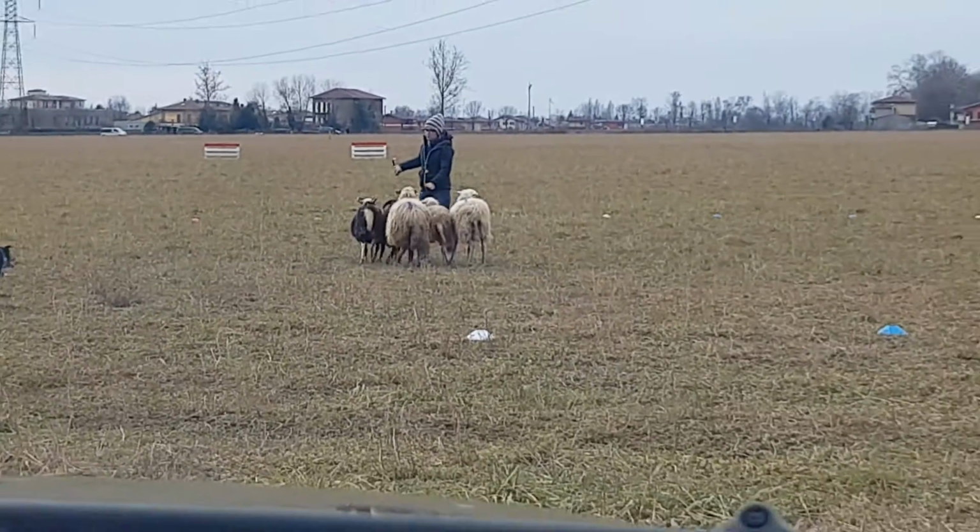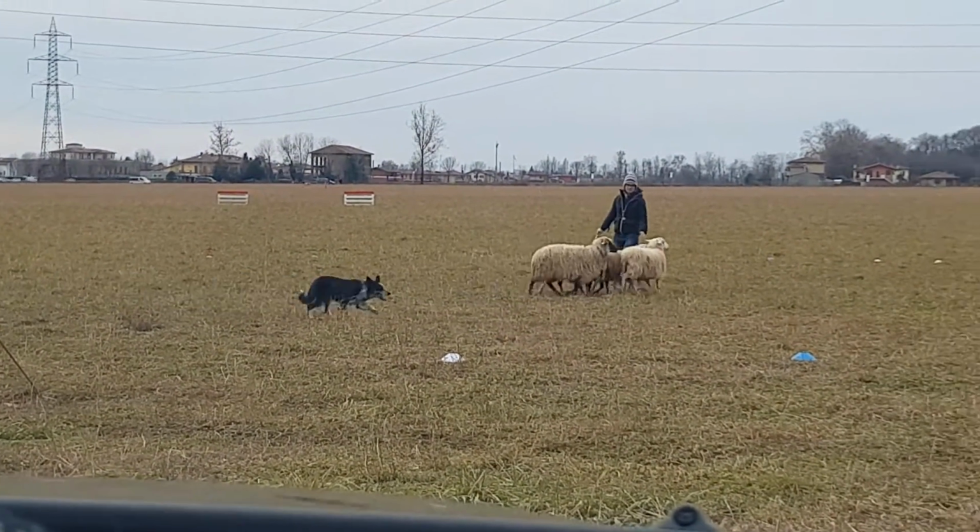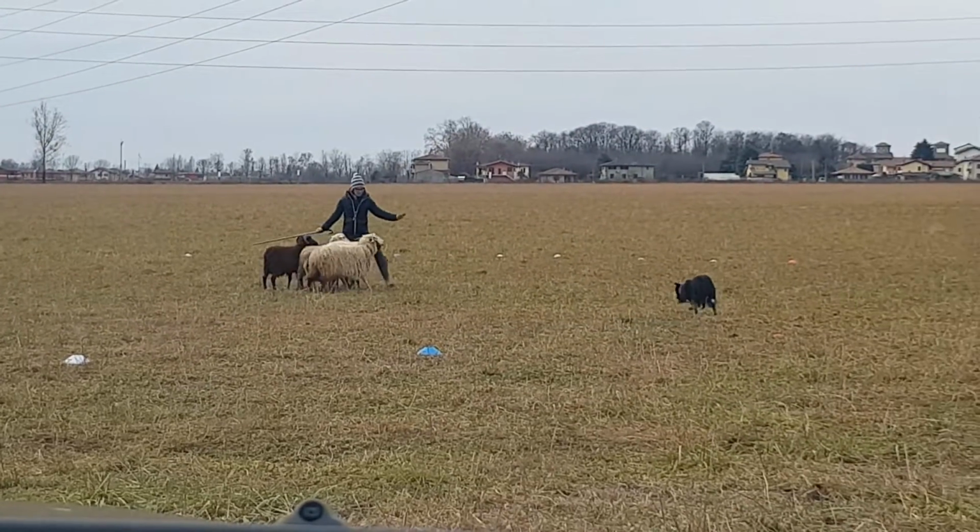Yeah, we are used to this type of sheep in a trial field in Italy. We are almost all the trial. The sheep are so heavy and they're standing on the feet. So we train our dogs to come straight to us as fast as possible, just with a narrow gap, and they must come and trust us to split the sheep in a good way.